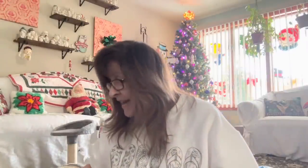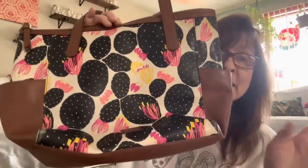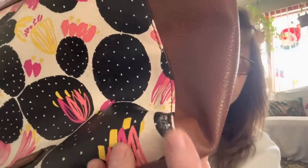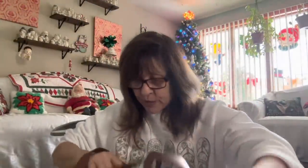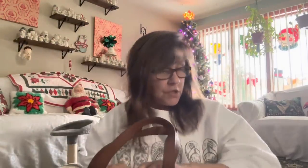All right. Then I got this beautiful relic. Is it relic or fossil? Fossil purse. Now, it is not in perfect condition. It does have some wear on the corners. See that? But you could fill that in with black Sharpie and no one would know, see? But it is Fossil and I love it. I think it's so pretty. It's got plenty of room on the inside, plenty of pockets. This is a beautiful purse. So I did get that.